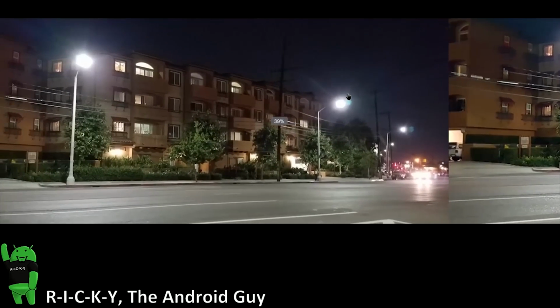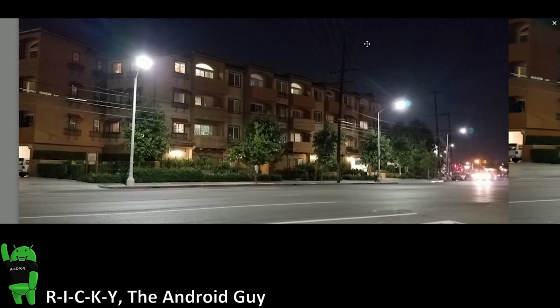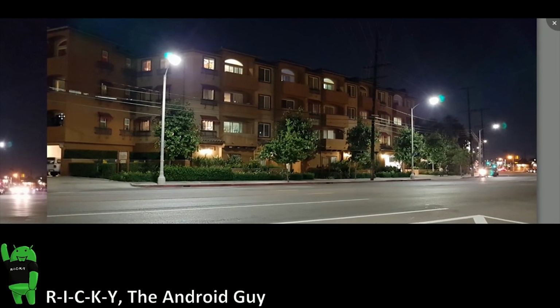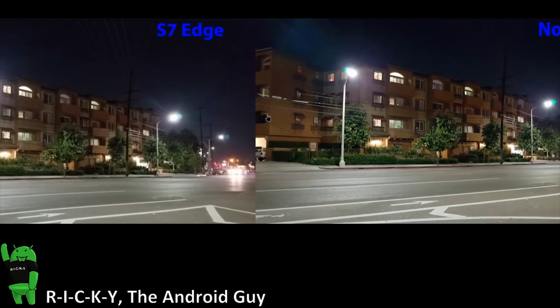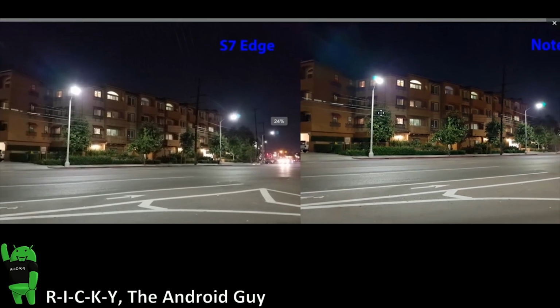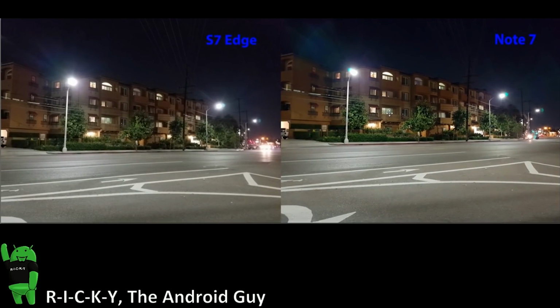So with the S7 Edge, as we see here, you definitely see a huge difference in the low light quality when it comes to just not being as bright as the Note 7. So here's the image on the S7 Edge, and here's that same image on the Note 7. It really just does seem that overall the Note 7 is going to be the brighter between the two and does a bit of a better job overall representing the low light quality in not only details like the building, but in the green as well as the asphalt itself. So overall, when it comes to low light, as of now, the Note 7 seems to do a bit better job than the S7 Edge.